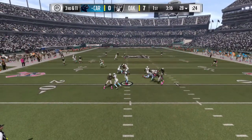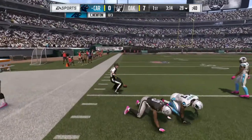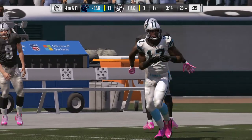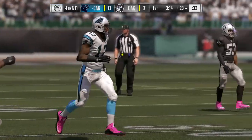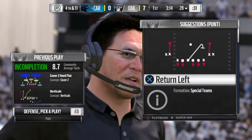Throwing on 3rd down, Newton. And he couldn't hang on to it through the contact. Incomplete. Putting pressure on a guy throwing the football is always good, but when you can couple that with contact on him that leads to an incompletion, as we just saw there, that's winning football.